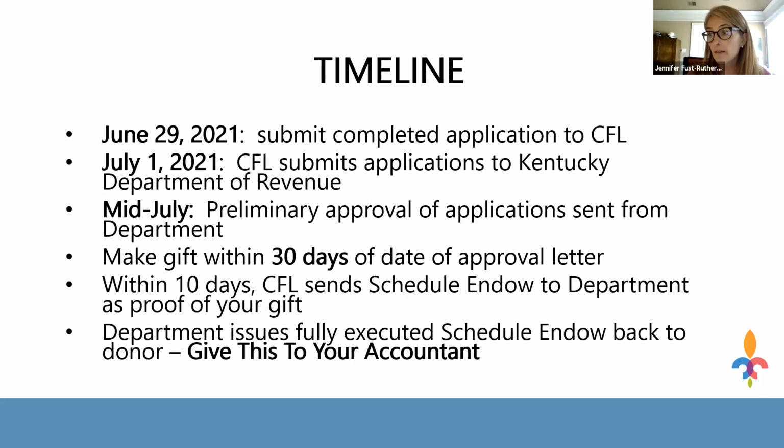And from the date of that letter, each taxpayer has 30 days to make their gift to the Community Foundation. And remember, by signing that second signature line on the application, the Department of Revenue will share with us the date of your preliminary approval letter, and we can help keep up with when that 30 days is ticking. Within 10 days of receiving your gift, we provide proof to the Department of Revenue that you made the gift that you applied to and were approved to make.